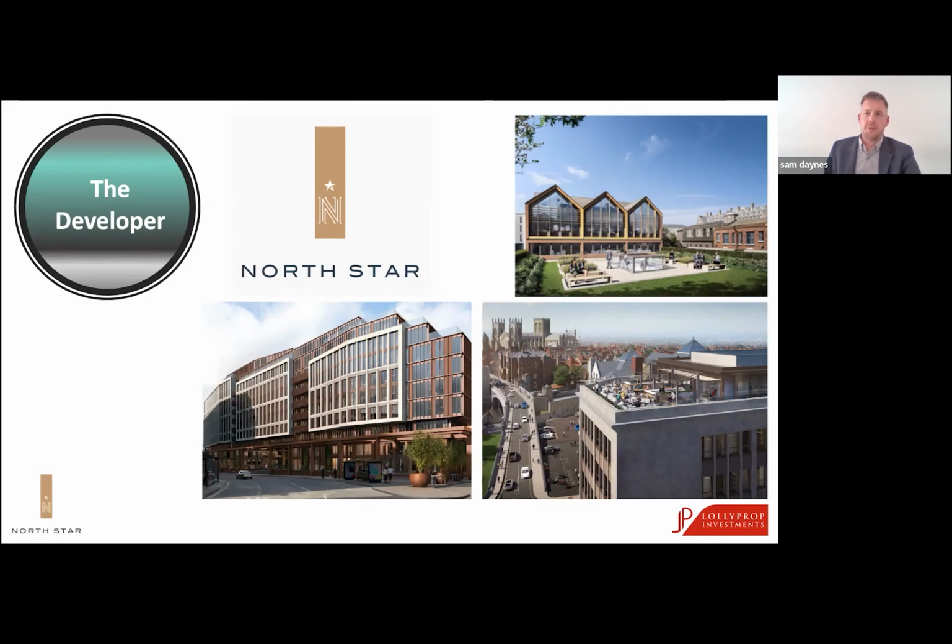Right. Perfect, thank you. Yeah, so North Star, as I mentioned, these guys have been building and developing for a long time. Their big residential project at the moment is the Gasworks, which is what we're dealing with, and they've also got the master plan for the Roman Quarter, which is an amazing undertaking. It's like the Mayfair of York, a 650 mixed-use scheme, which is going to be great. The prices are almost double what we're looking at in the Gasworks, and that will be completing in 25-26.